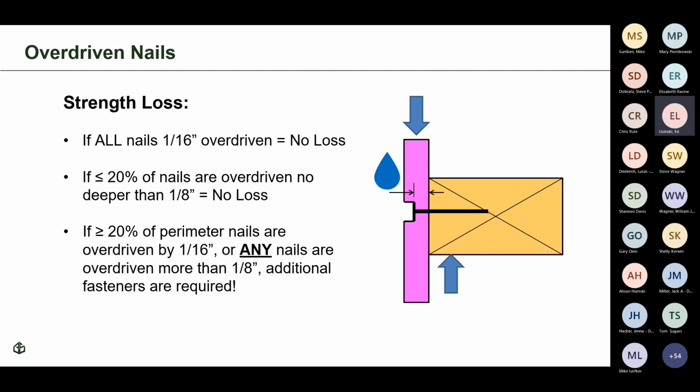But if more than 20% of the perimeter nails are overdriven by a 1/16, or any nails are overdriven by more than an eighth, additional fasteners are required. Makes sense? Yeah. So if you overdrive any of them by more than an eighth of an inch, they're pretty much not doing anything at that point. I shouldn't say they're not doing anything, but again.